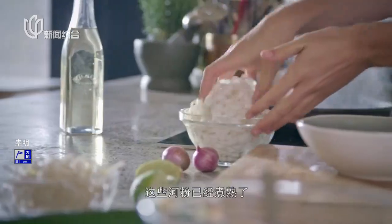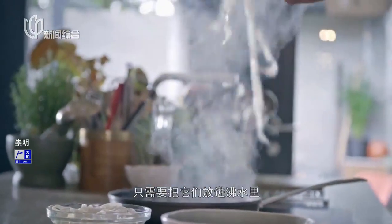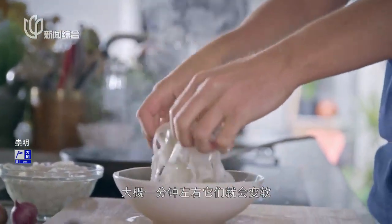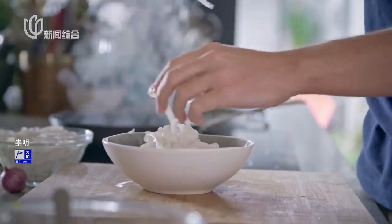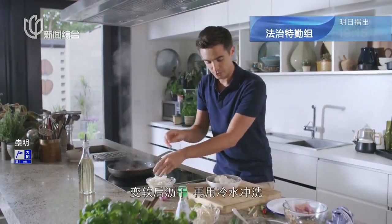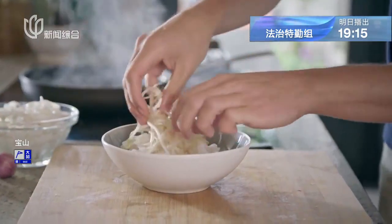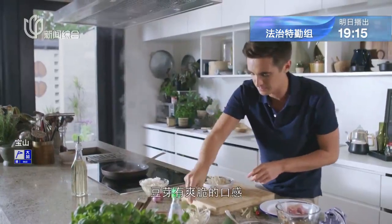These rice noodles are cooked off. They're really simple to make, and all you've got to do is plunge them into boiling water. It takes about a minute or so for them to go tender. And once they are, just drain them and rinse them under some cold water. To top these noodles, we have some bean sprouts. That nice crunch from the bean sprouts.